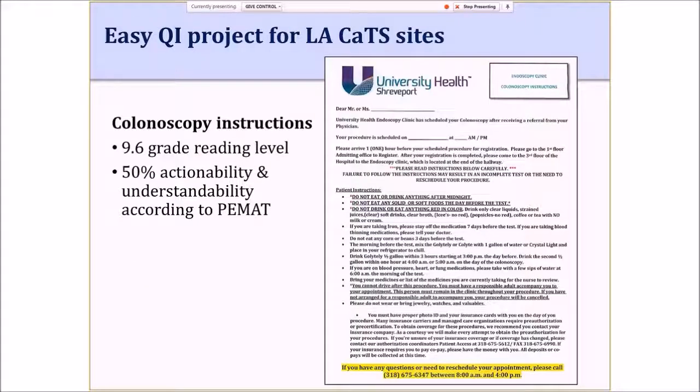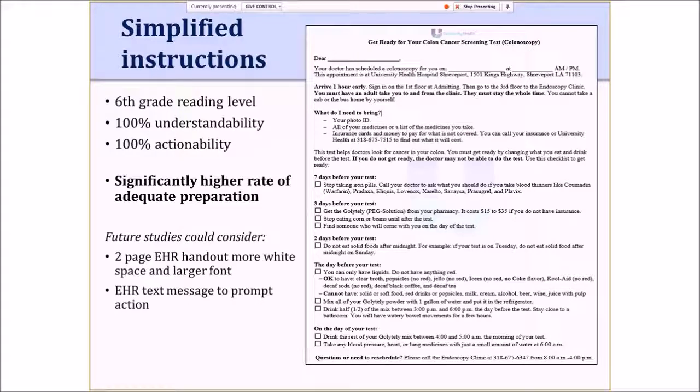We did a QI project here on colonoscopy, and here was what LSU sent out. It was written on a 9th grade level, almost 10th grade level, but when we ran it through the PEMAT, it was only 50% actionable and 50% understandable. We were confined by having to do something that the electronic health record could crank out. We had to do it on one page. There are a lot of instructions, but it wasn't organized sequentially. And so we organized it sequentially.